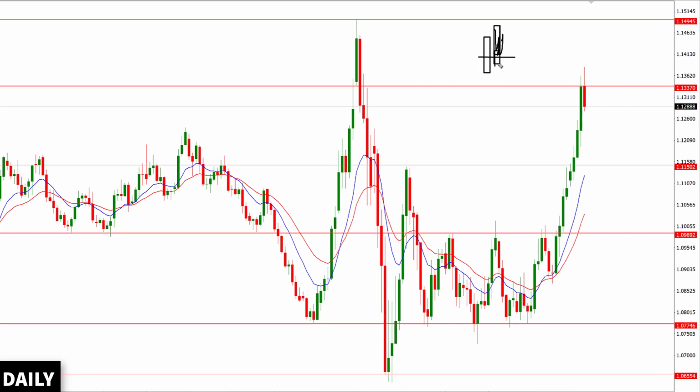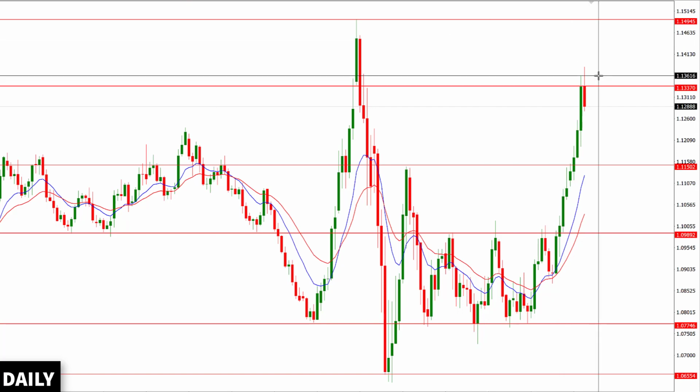So we are actually going to measure this candle right here to see if it's a potential dark cloud formation. If I measure from the high of this wick of this bullish candle to the low wick right here, that is 170 pips. So half of this candle formation should be 85 pips. So let's measure the midpoint.